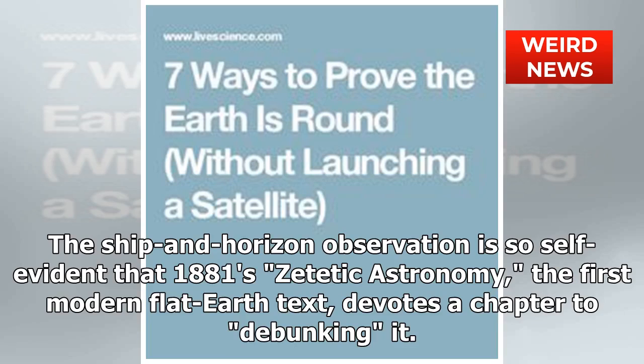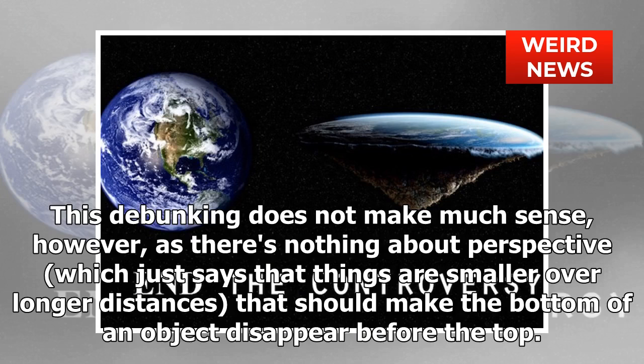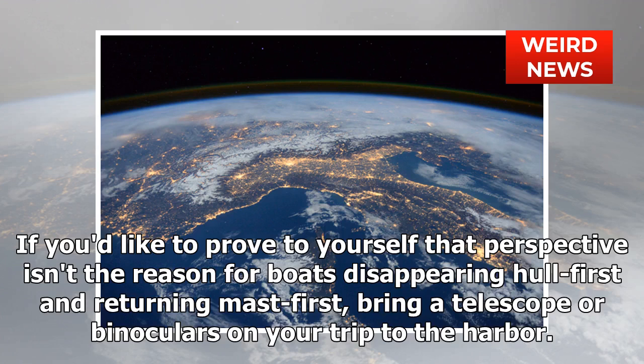The ship and horizon observation is so self-evident that 1881's Zetetic Astronomy, the first modern flat Earth text, devotes a chapter to debunking it. The explanation relies on assuming that the sequential disappearance is simply an illusion brought on by perspective. This debunking does not make much sense, however, as there's nothing about perspective, which just says that things are smaller over longer distances, that should make the bottom of an object disappear before the top.